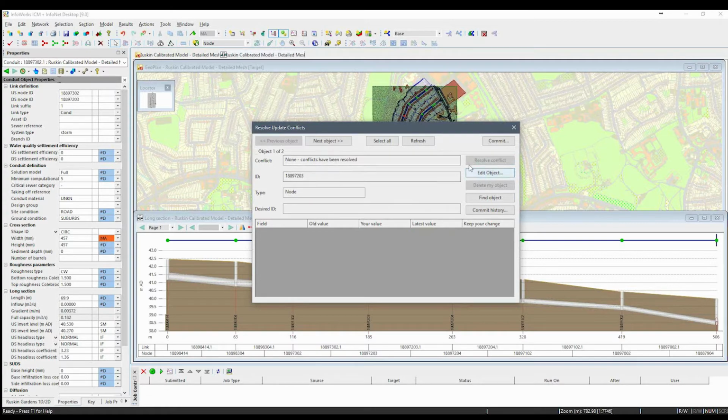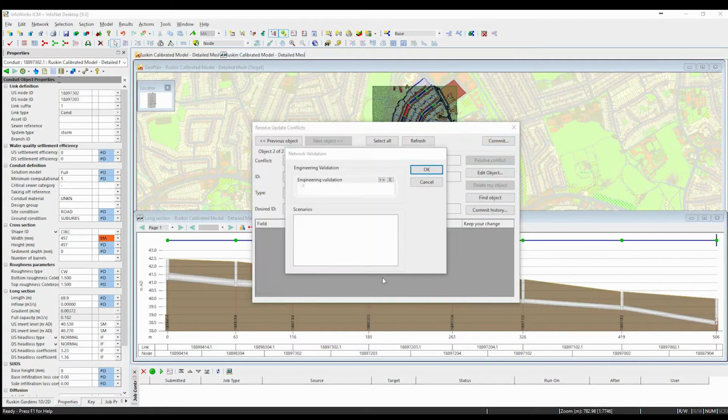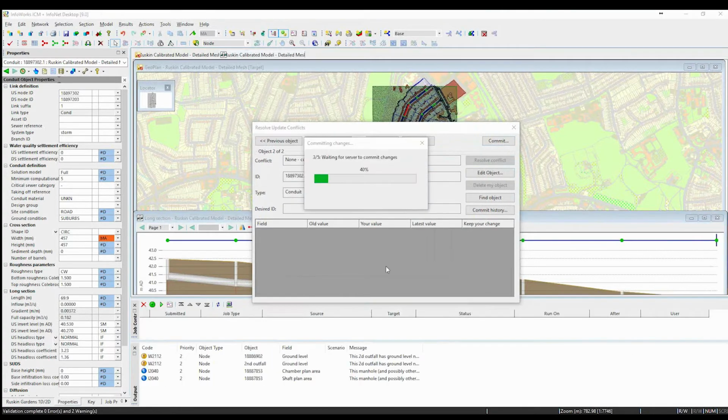And so that should be it. So I'm going to say commit now, and make a quick comment so that other people in my team will know the changes that I just made, and I will validate my model.